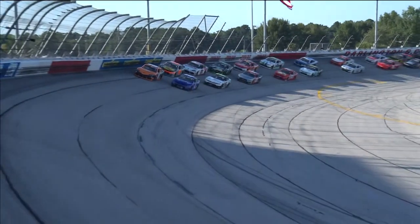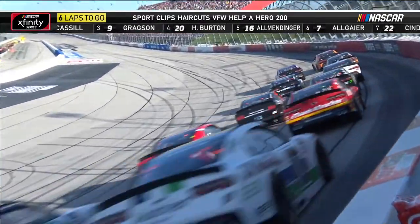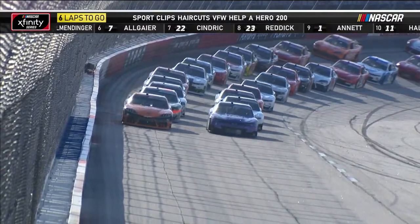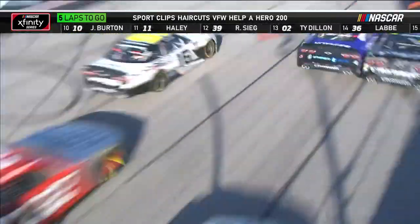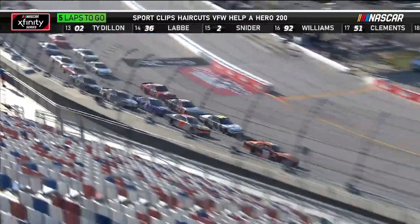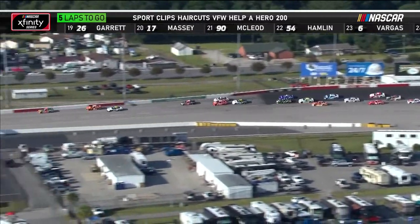Coming up, it'll be 5 laps of racing remaining at Darlington. Remember, Daniel Hemrick has never won a race in NASCAR. Trying to get that first win today, but he's on older tires. He and Landon Castle make up row 1, then it's Gregson and Harrison Burton behind him. 5 to go. They fan out 3 wide. Hemrick still in front. Here comes Gregson and Allmendinger, and right away, Gregson goes by. Gregson with the lead at Darlington.